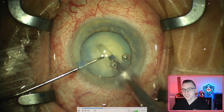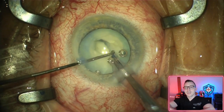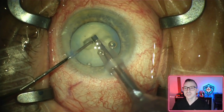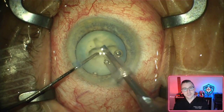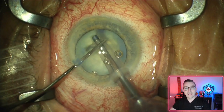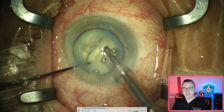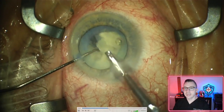I'll skip forward just a little bit. So now we've got a nice groove, and now I'm using my secondary instrument to break that cataract, to split it, to crack it. You may have heard all those terms. We're going to spin it. That's the importance of having a good hydrodissection like we saw earlier. And now I'm going to create another groove, another crack, and ultimately we're going to have 4 quadrants of material here that will very easily come out of the eye like we want. Spinning it again, just doing another crack here.